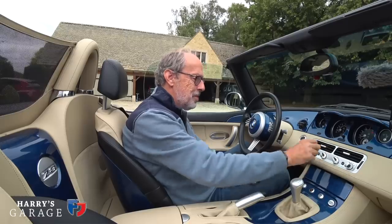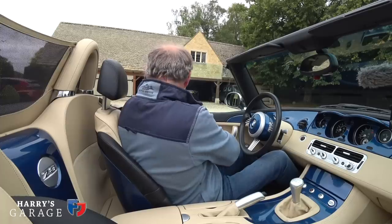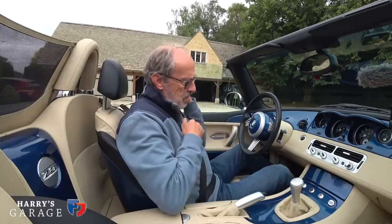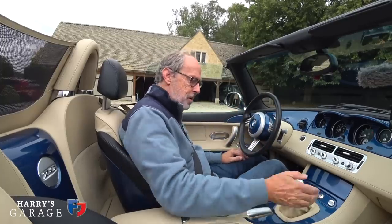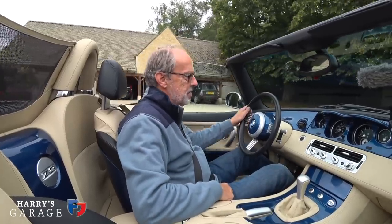Minimal look inside, reminiscent now of the similar sort of buttons of the BMW Mini that we hadn't seen. Anyway, let's crack on. Oh, you get all the toys as well. You've got electric seats in here. Part of me thinks I ought to be lower down in the car, but it's all right, it's okay. Heated seats as well, manual handbrake, obviously manual gearbox, and away we go.